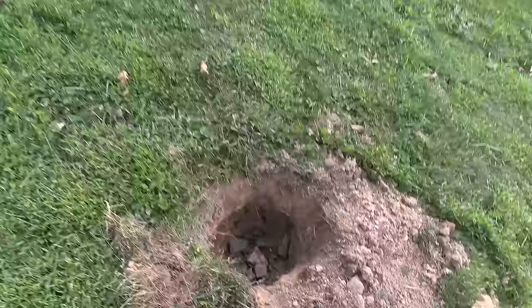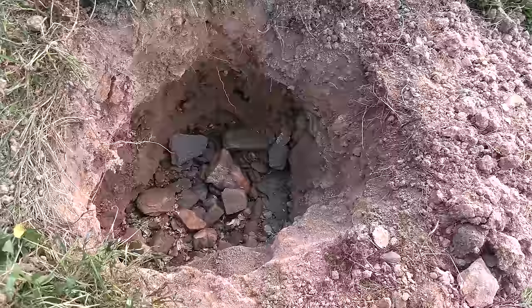All right, so look in this hole. Look at all the rocks. Look how clean the rocks are. Yeah, they got a little bit of Black Flag on it, I'll give you that. But those rocks are just picked completely clean.